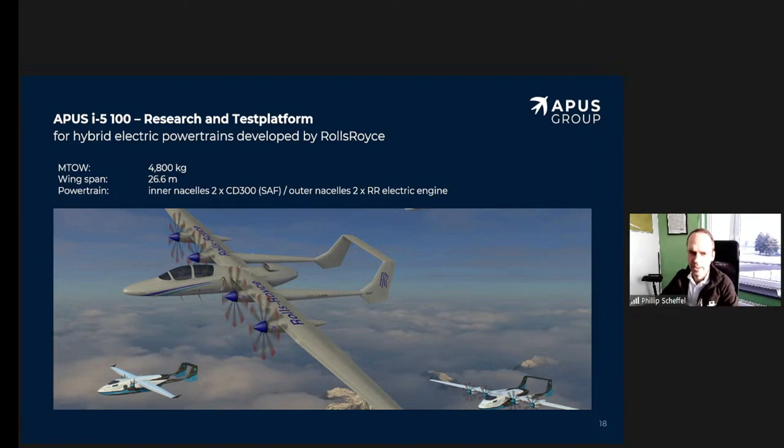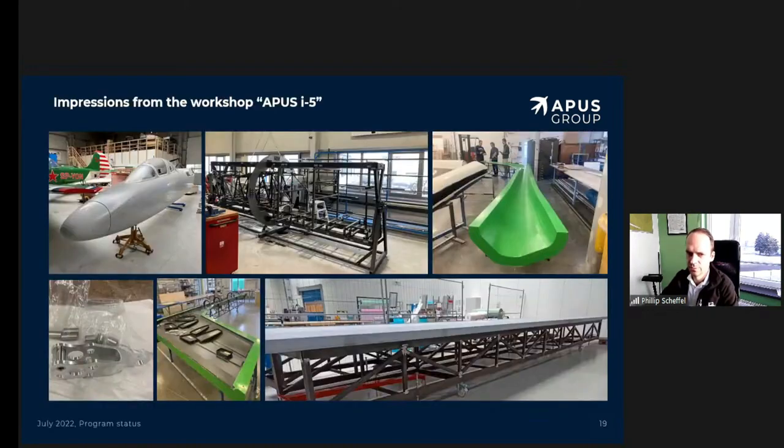It will fly in the first version with two diesel engines on the inner nacelles to have a reliable test setup at the beginning, and on the outer nacelles there will be different electrical powertrains mounted up to 300 kilowatts, and in the fuselage there will be the power generator, could be a fuel cell or turbocharger unit or other power generation systems. This aircraft in the prototyping is a little bit further than the APUS i2.